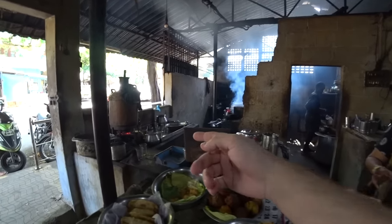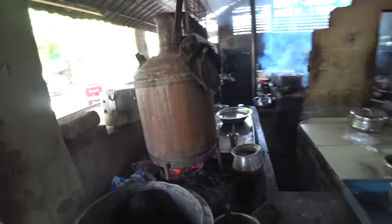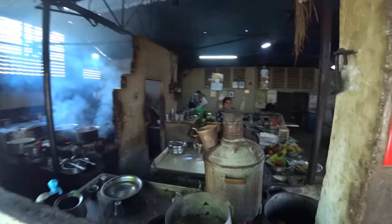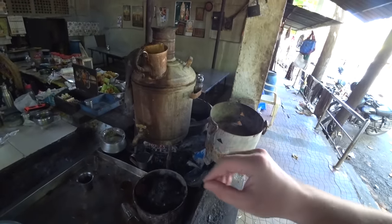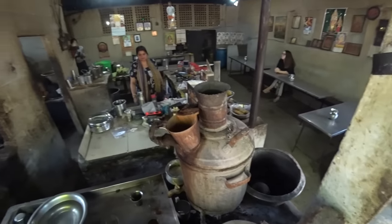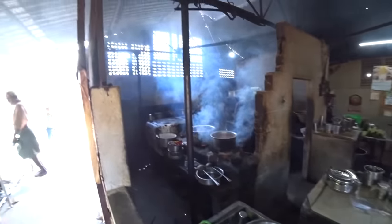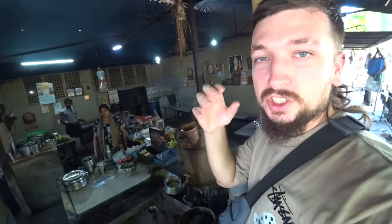You're cooking over the charcoal. Charcoal. Right, guys, so this is extremely impressive. This is the most primitive teapot I've seen in India. This is like proper stuff. It's very interesting, cooking over charcoal heated. I mean, look at this. This is ridiculous. Check the restaurant out. Look at this. And let me tell you, the whole place does stink of charcoal.